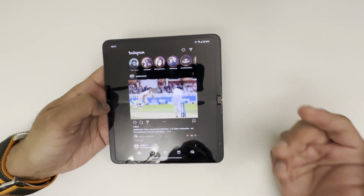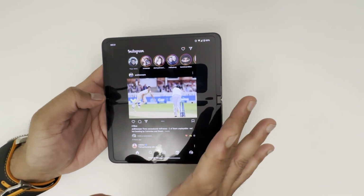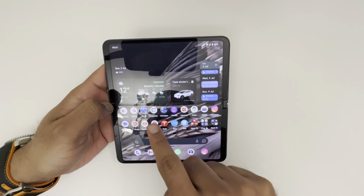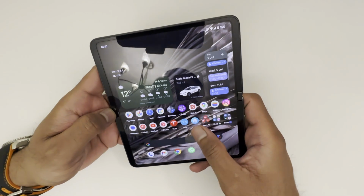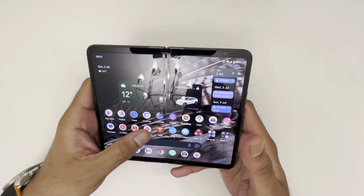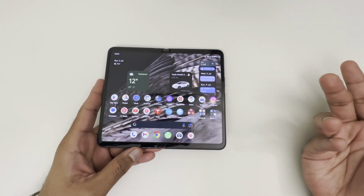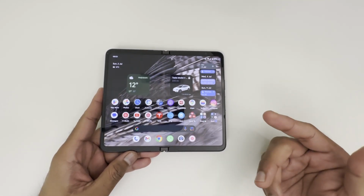The developers are working on it, and I'm pretty sure in future updates they might bring a solution where it'll fill the whole screen. So that is one of the gripes. But there are certain apps, for instance YouTube Studio. If you open up YouTube Studio, you can see the whole screen. But if you force close it and open it in this orientation, there you go again, it comes up on that side of the screen. I'm pretty sure this is just a software optimization issue, which I'm sure Google will rectify with software updates in the future.